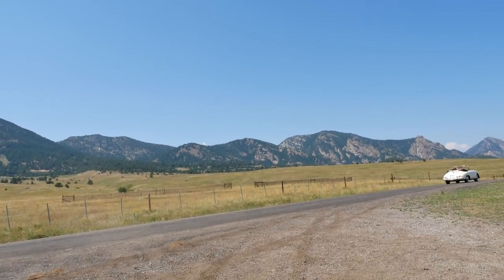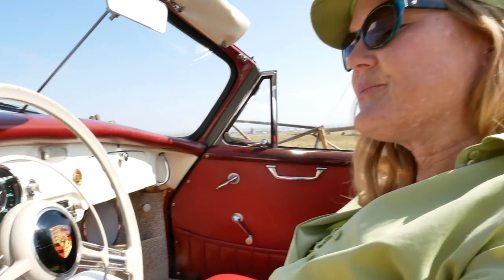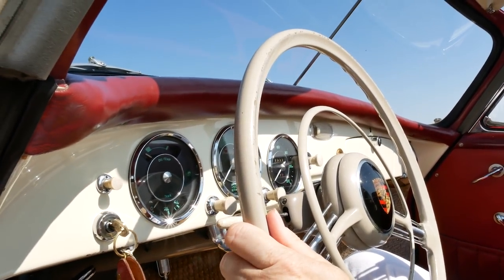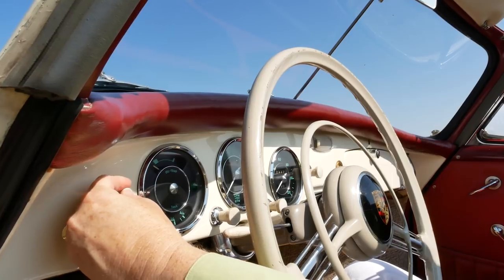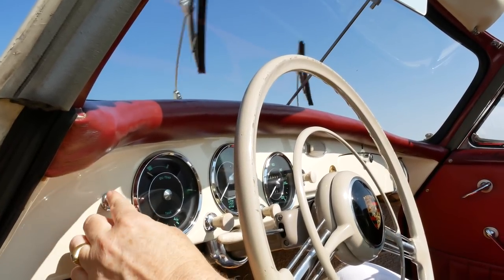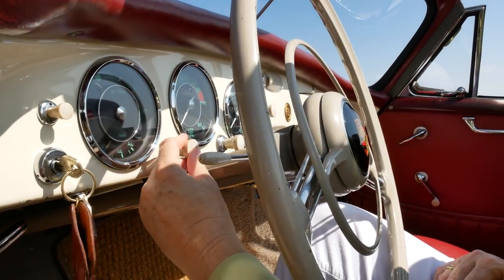Next, I want to talk about the knobs because none of the knobs are labeled on the dash. This first one on the far left-hand side above the ignition is my very favorite knob. It is just so cute. It only has one setting, just on. So you pull it out and you turn on the windshield wipers. Super fun. Next to that is for the lights.